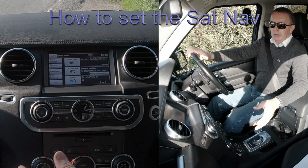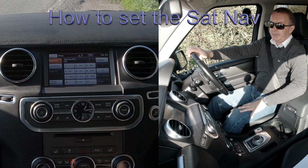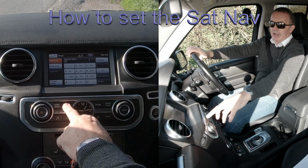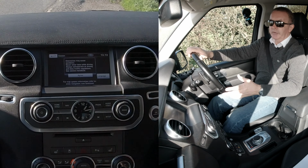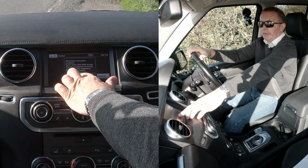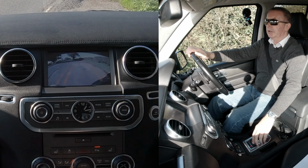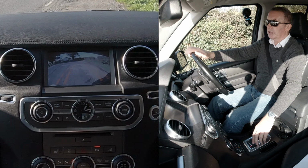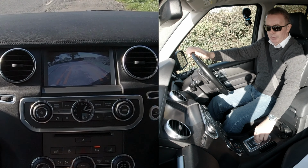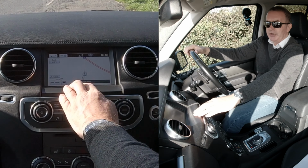So from any screen, on the phone screen there, any screen, click the nav. You've got to agree, first time you use it in the day. Sorry, my fingers are. Just go a bit further back still, just in case there's a lorry coming the other way, which sometimes happens. So again, back to nav, destination entry, there you go.